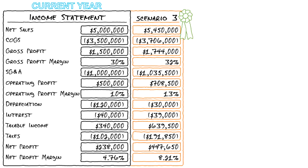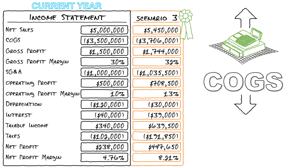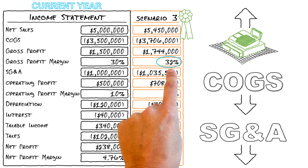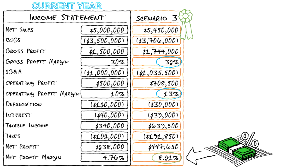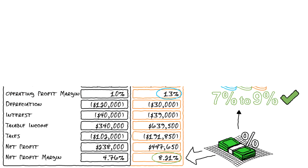This scenario has the desired effect. The increase in sales with the reduction in COGS improves the gross profit margin to 32%. The reduction in SG&A increases the operating profit margin to 13%. By refinancing debt, net profits come in at $447,650 for a net profit margin of 8.21%, landing firmly in the center of the 7 to 9% range.